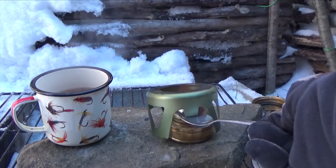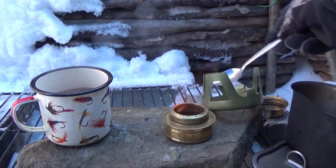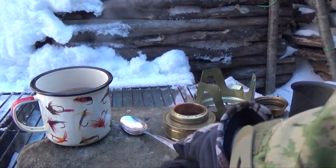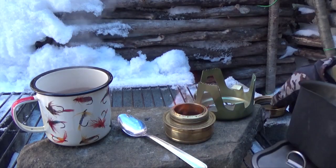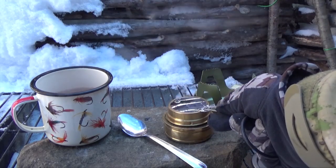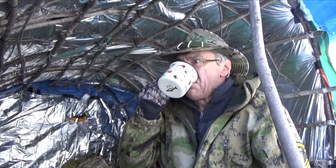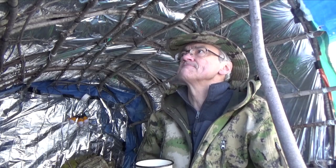Snuff out that flame. Take that off because that's really, really hot. And that's it. Nice hot cup of tea.